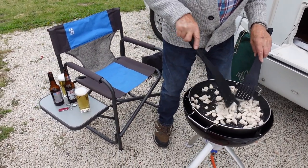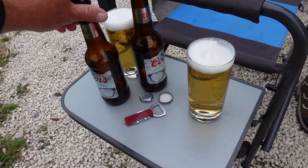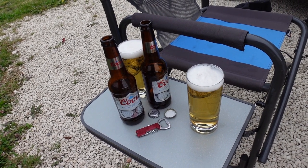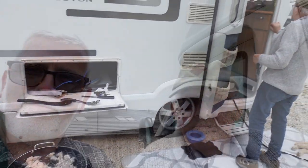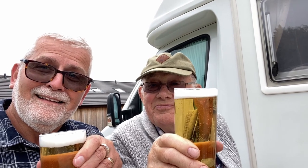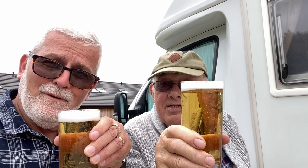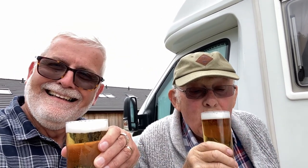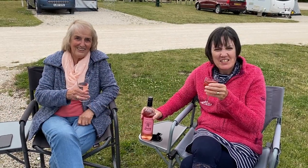Poor old boy. So I've poured him a couple of these, look. There's one for him and one for me. And these are from our lovely friends Tony and Julie who visited us today. Cheers. Thanks a lot. Thank you, Tony and Julie. We're just doing the barbie and we were getting a little bit thirsty. Yes, cheers.